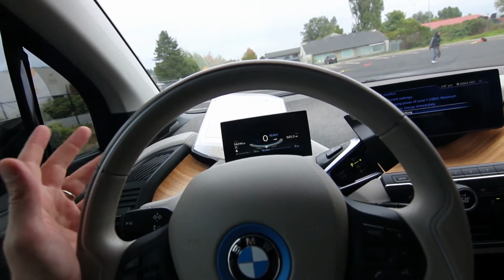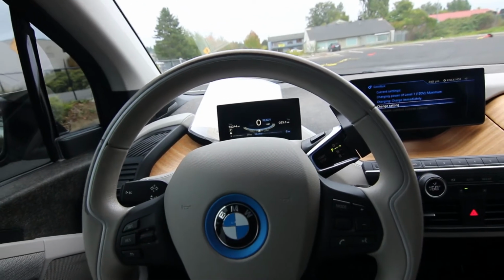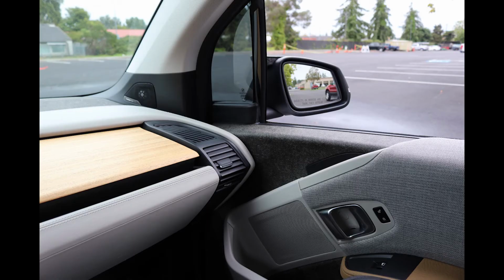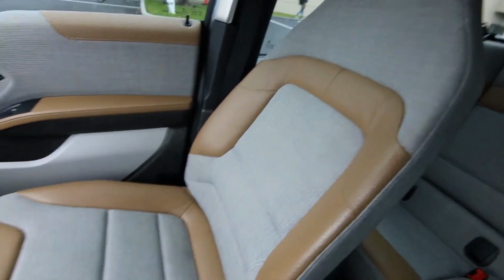And for most people, like for me, my commute's well under 100 miles. So for a daily driver, I go home, I plug it in, I wake up the next morning and it's fully charged. You have a full tank of electricity. So it's pretty livable as an everyday vehicle. And if you want to road trip it, it is possible. Or you could always rent a vehicle for those rare circumstances, or maybe you have another vehicle.